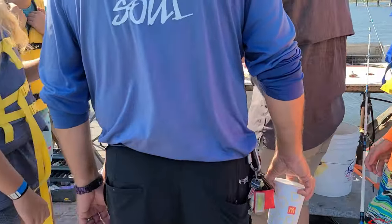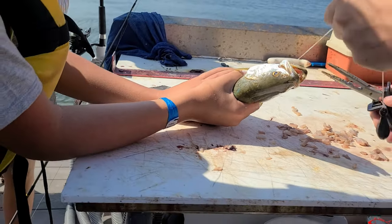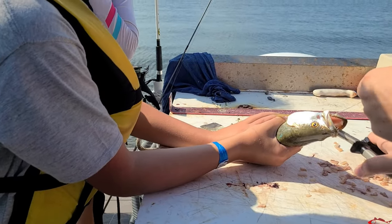Oh, you just caught it? Caught him on a fish head. What? Really? Yeah, nice pinfish one. Head. You have measured that? You measured yet? How big is it? 15 and a half. 15 and a half?